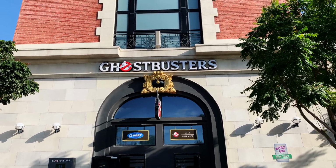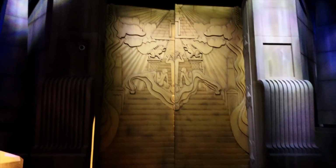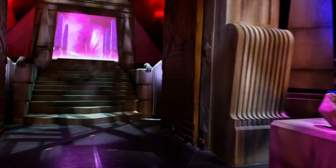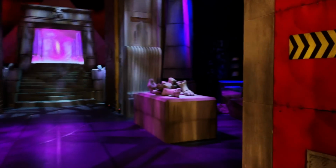All right, so the Ghostbusters ride got a lot of hate online when it opened up. I didn't think it was that bad. The shooting technology could have been a little better. You're just shooting at video screens. But overall, the sets were pretty good. It's just hard to compare once you've been on some of the other dark rides in the park. This one doesn't stand out as much.